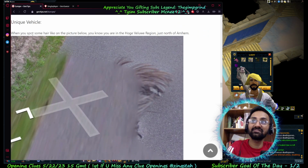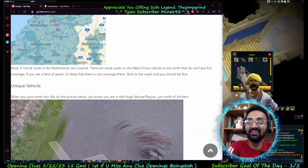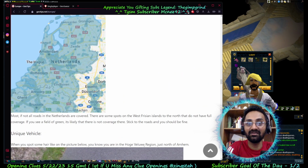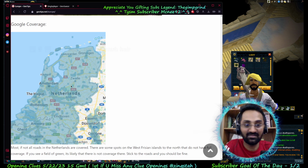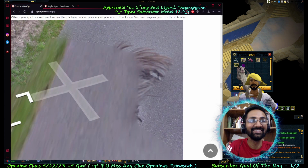Unique vehicles. When you spot some hair in the picture below, you know you're in the Hoog Veluwe region, just north of Arnhem. Okay, so somebody's hair is flying. Just north of Arnhem. I have no idea where Arnhem is, let's see. Oh, right here. So, somewhere over here, I guess. North of Arnhem. Yeah, not much hair, but there's some hair.